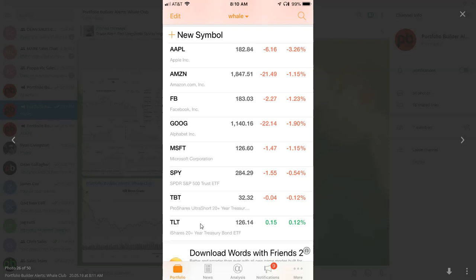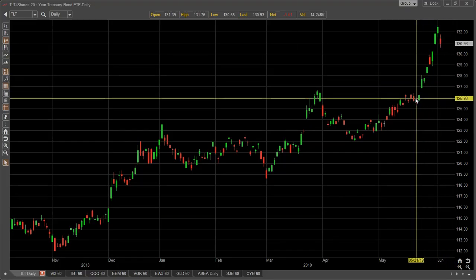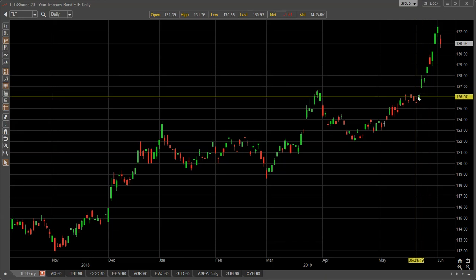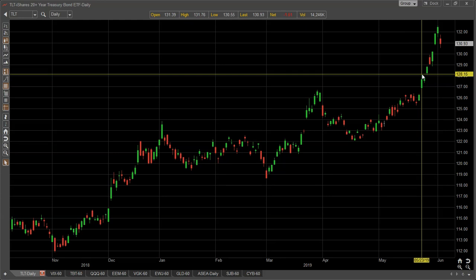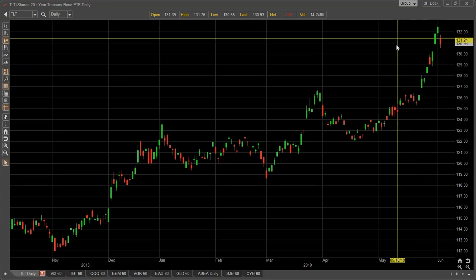So we got out of the TLT right around here at the 126 level. After it jumped to 128, we sold a deep in the money one. Made like 22 cents, watched it climb another $4. We missed out on all of that.